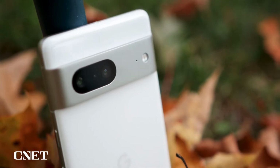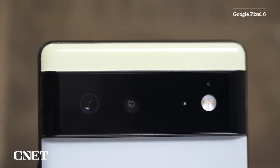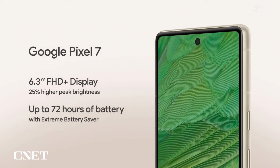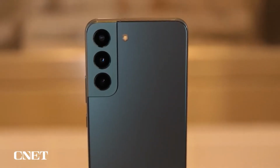With the Pixel 7, you'll get a 50-megapixel main camera with improved zoom quality over the Pixel 6, a 12-megapixel ultra-wide camera, Google's new Tensor G2 processor, and a 6.3-inch screen. If you want a dedicated telephoto lens, you'll have to go with a more expensive device like the Pixel 7 Pro or one of Samsung's Galaxy S22s.